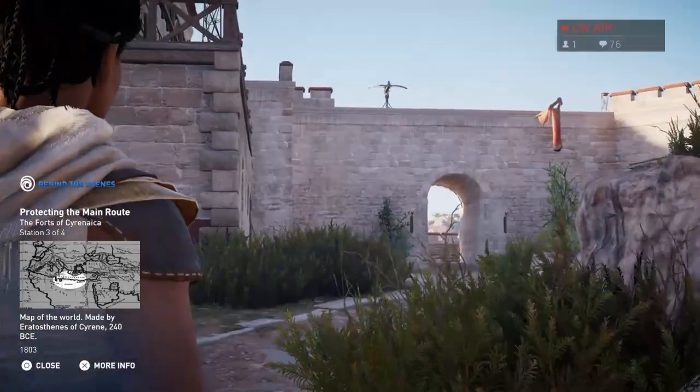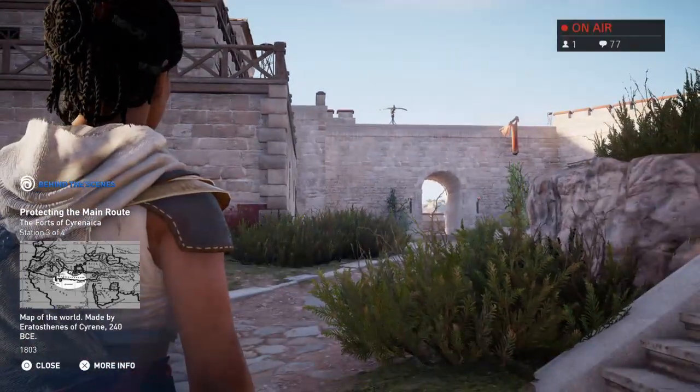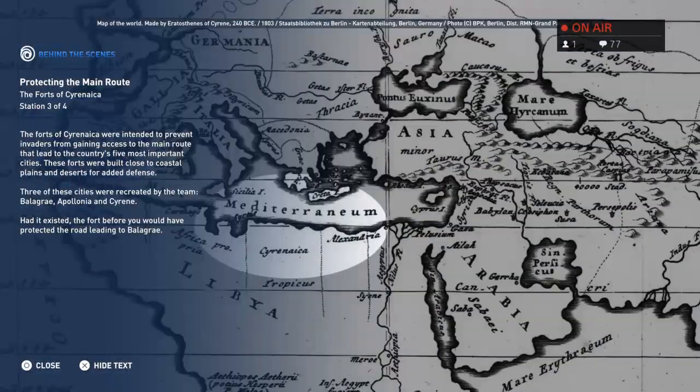The forts of Cyrenaica were intended to prevent invaders from gaining access to the main route that led to the country's 5 most important cities. These forts were built close to coastal plains and deserts for added defense. 3 of these cities were recreated by the team: Balagrae, Apollonia, and Cyrene.